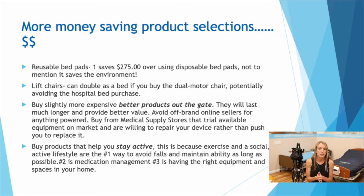And then some of my favorite money-saving things are stuff like reusable bed pads. When you use the disposable ones, you're spending $1 a time basically, and you're just throwing them in the trash and they're going into a landfill. So everybody wins when we use reusable ones, and it's better for the planet, better for the pocketbook, and better on the skin. And then lift chairs, those can double as a bed. So if you have your insurance-issued bed but it's not hitting all the positions you need, potentially looking at a lift chair to get to the positions you need to help stand out of recline or sit mode or sleep mode can be another product that can help you save money and not buy both.